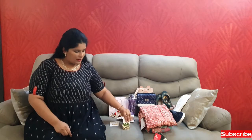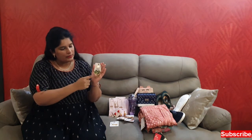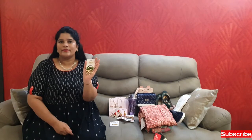So the next I got is this pair of earrings. These are in a cute green color and have gold detailing with pearls, etc. This is how they look. They are priced at around 540 rupees.